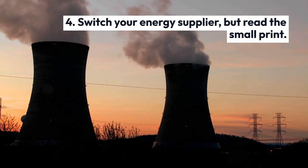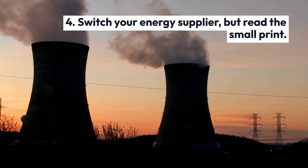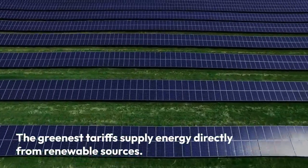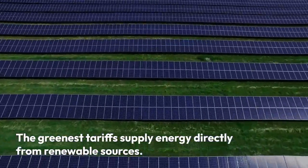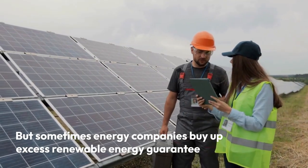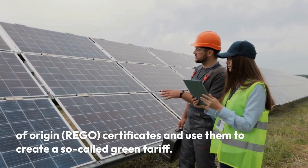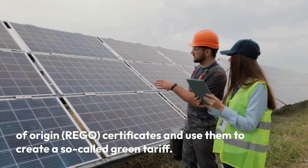4. Switch your energy supplier, but read the small print. The greenest tariffs supply energy directly from renewable sources. But sometimes energy companies buy up excess renewable energy guarantee of origin (REGO) certificates and use them to create a so-called green tariff.